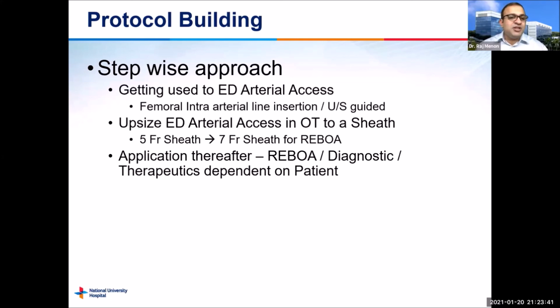And what you do after that, once you have a sheath, is really dependent on the patient. Do you want to deploy REBOA intraoperatively? Do you want to just use it for diagnostics or angioembolization and other therapeutics as well?